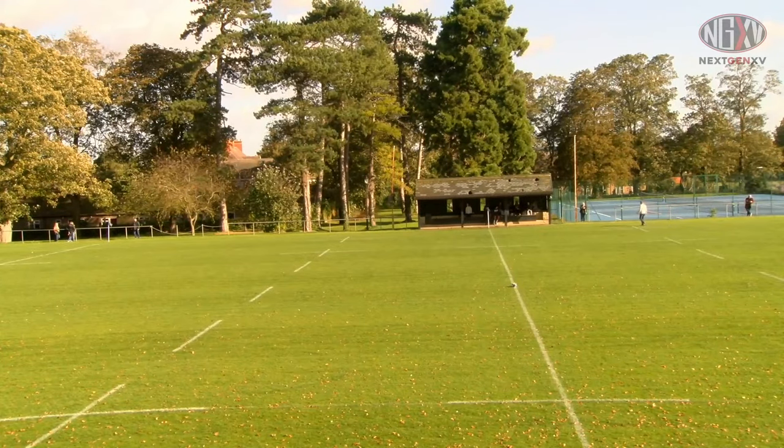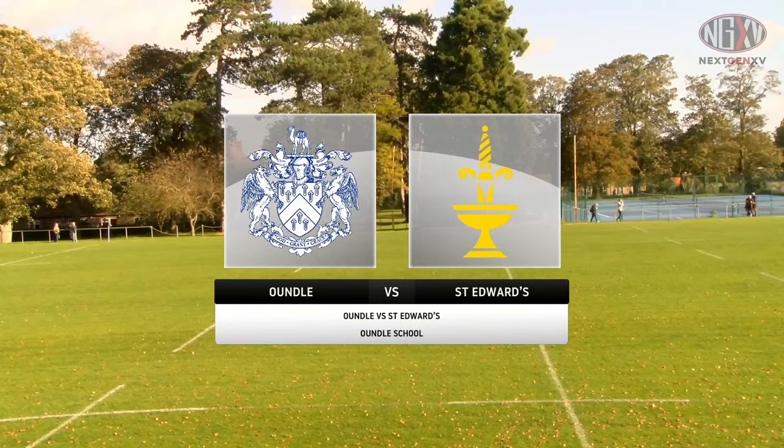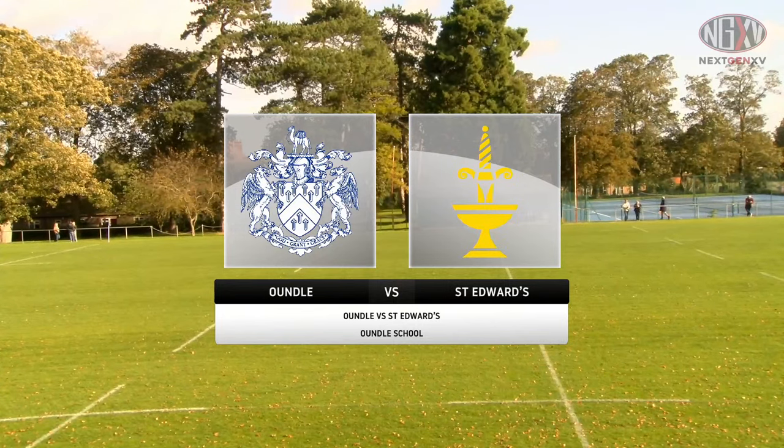Hello and welcome to Oundle School for what is remarkably Oundle's first home game of the season. They are taking on St Edward's Oxford, two schools very familiar to those of us on the NextGen 15 live broadcast. We're very excited about this one. The temperatures have dropped this weekend, but the sun is out there shining and we can't wait to get going.